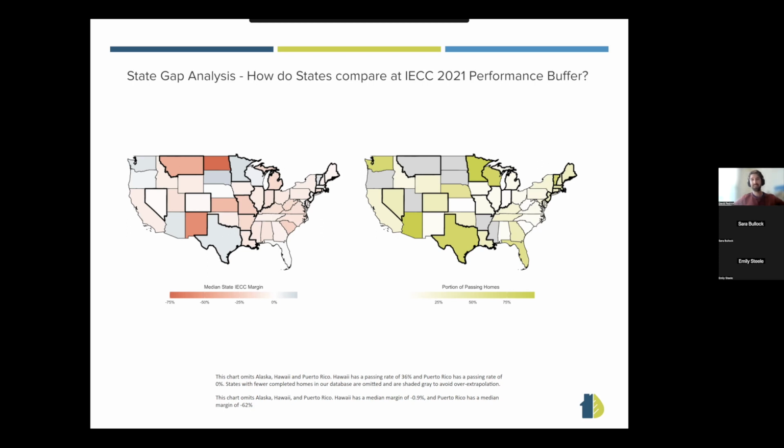Their building practices are up and about to catch up to this code. But then places like Montana and Louisiana that are also adopting this code, their median is very low. So there's a lot of disruption, a lot of change in building practice that will need to happen there to meet this new energy code.